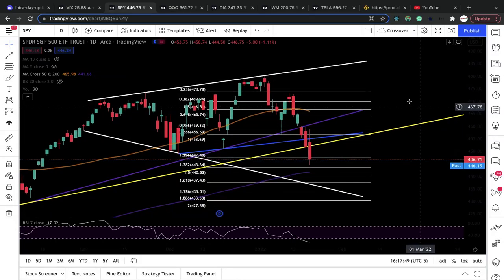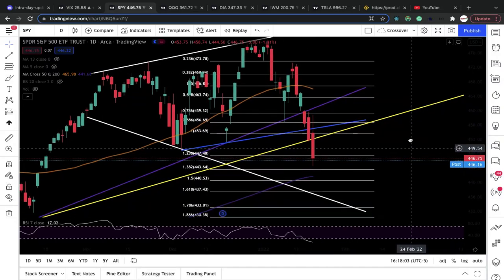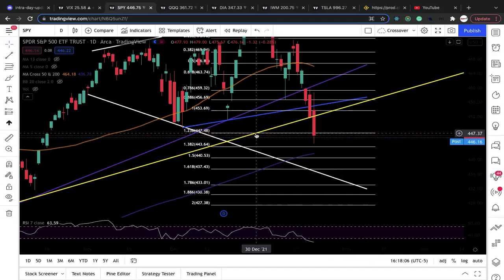SPY has been pretty much taking out support, backtesting it as resistance before heading down lower, taking out another support, backtesting as resistance before heading down lower. As you can see on this daily chart, we took out another support, 447.48. So tomorrow the question is, will it continue the same pattern of breaking the support, and will we retest it again?